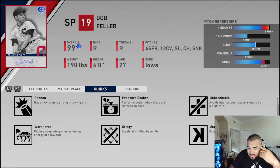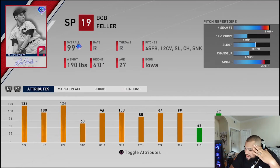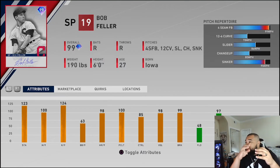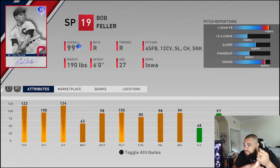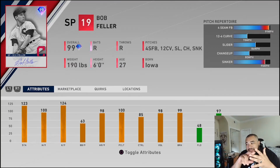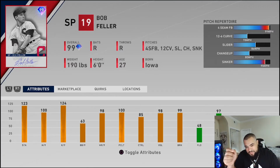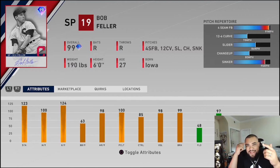And this is a starting pitcher. This card is crazy. He has almost 4 different speeds you can go through at 10 mile per hour difference. He goes from 100 to 90 to 80 to mid 70s. That can drive hitters crazy. All right. So now I bet you're thinking, look at the stats on this guy. Why is he not number 1? Why isn't he the number 1 starting pitcher on the card evaluator's list?